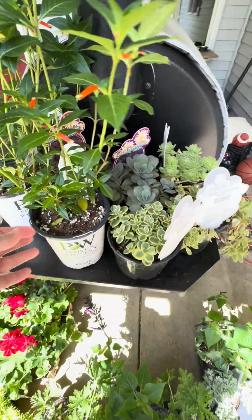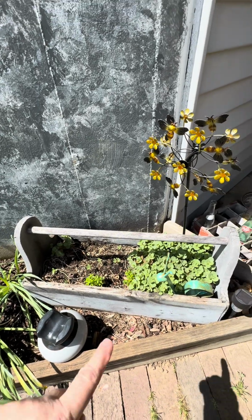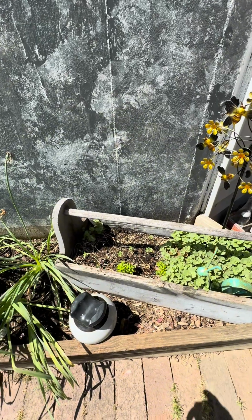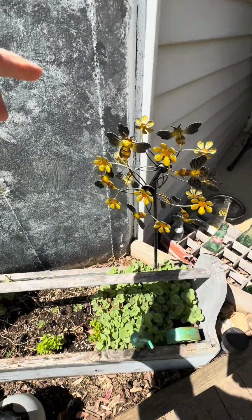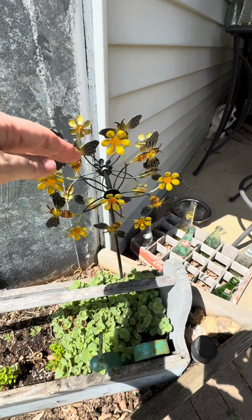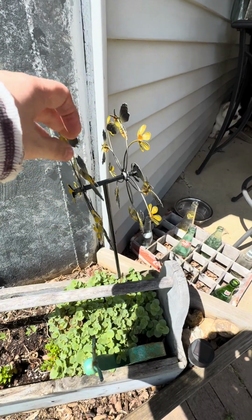And I'll show you where I'm going to put those succulents. So I have this cute little toolbox that all of that comes back every year. And you can see there's a little bit back there. So I'm going to plant some more in there. And look at this cute little thing. Miss Pam sent that to me. It spins in the wind and has little honeybees on it. So these spin around. Isn't that beautiful? I love it so much.